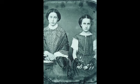Two young girls, not very wealthily dressed in ordinary clothing. This little girl wearing mitts. This could be a graduation or something. They're dressed up.